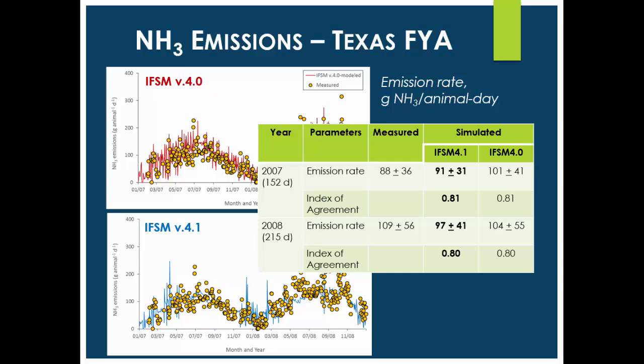In year 2008, based on 215 days, the average ammonia emission was 109 grams per animal per day. The model produced a slightly lower average of 97 grams per animal per day, but the index of agreement still remained high at 0.8.